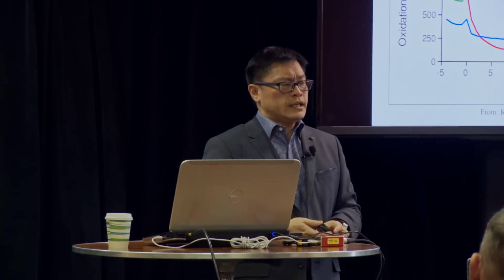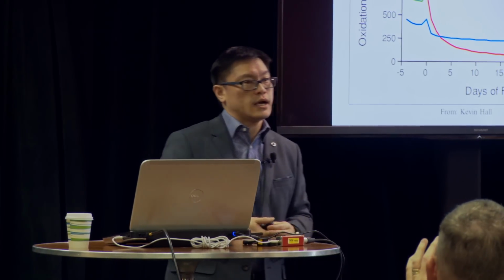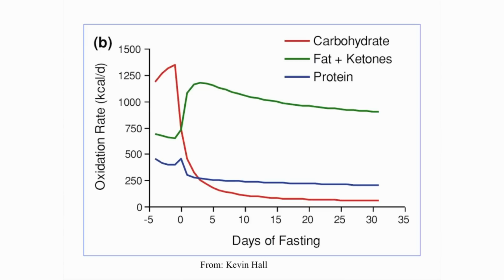It goes up. So if you look at what happens during fasting, because everybody worries about this, right? Oh, what about protein? You're burning your muscle, right? So this is a study by Kevin Hall from the NIH, and he basically looked at what happens during fasting. And this is what happens, right? So for the first couple of days of fasting, what you see is that carbohydrate oxidation goes up. It goes way up, right? In other words, you're burning sugar. You can see that fat doesn't actually move for a couple of days. You're not burning a hell of a lot of fat, right?